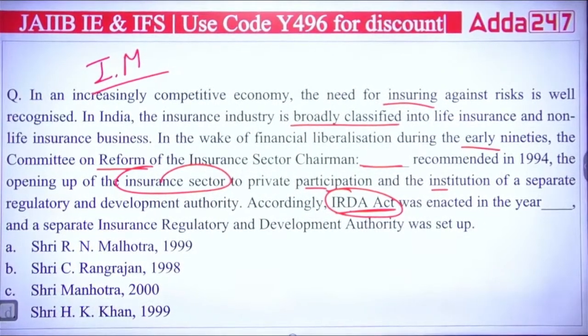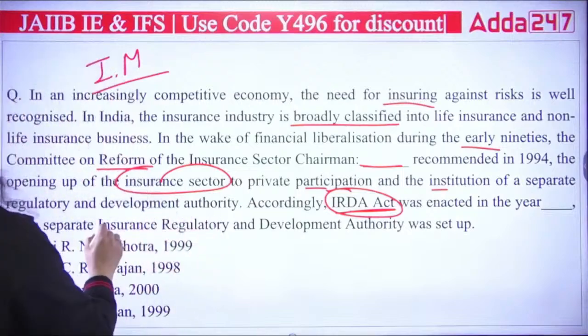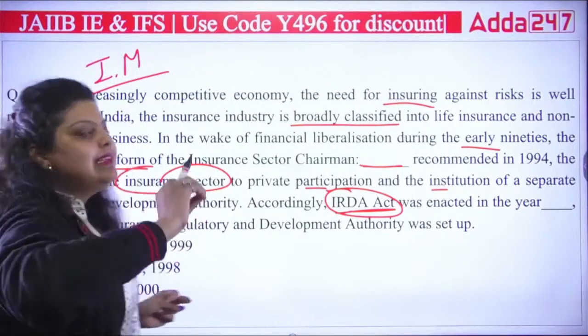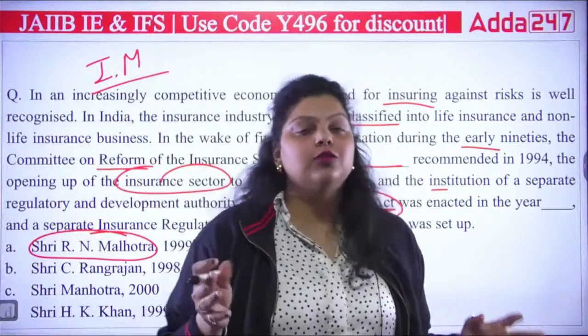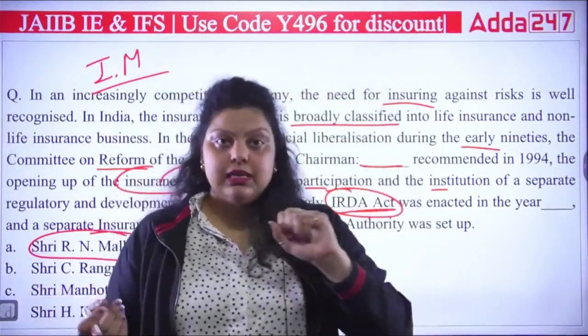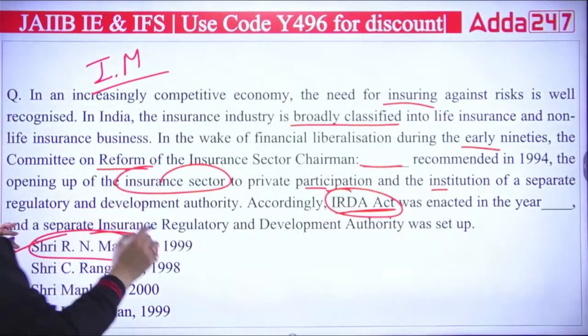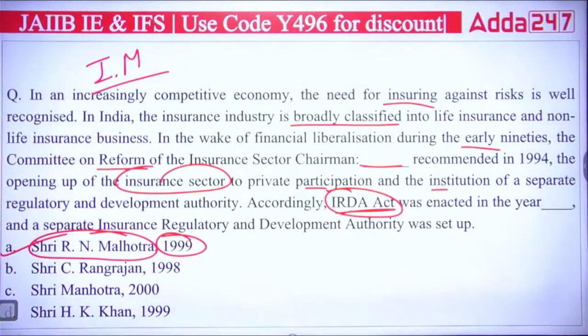It is A, B, C or D. So the right answer here will be, if it is an insurance market, it is actually your Malhotra committee. Always remember, if it is related to the insurance market, it's the Malhotra committee. If it is related to venture capital, it is the Bhatt committee. So the right answer here will be A, that is R.N. Malhotra committee. And the IRDA Act was established in the year 1999.